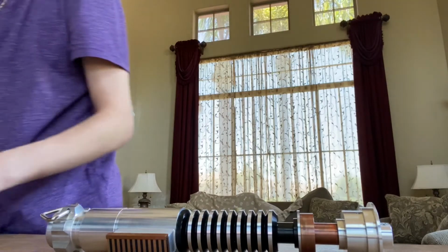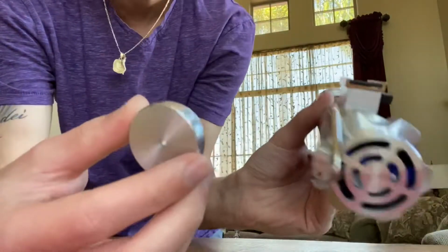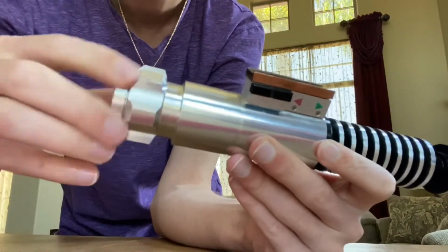Also included, like I said before, is the display pommel. So this will basically just replace the bottom. It'll get rid of the vented speakers. We'll take a look at what that looks like right now, just to show you guys real quick.